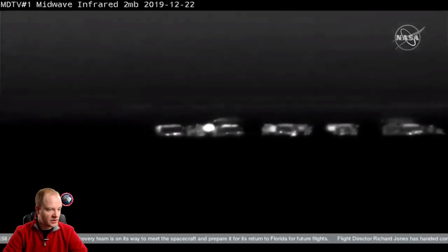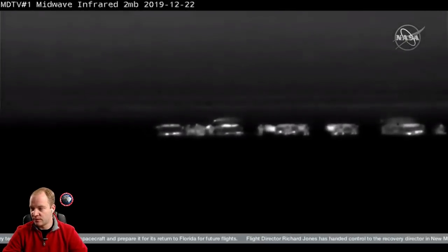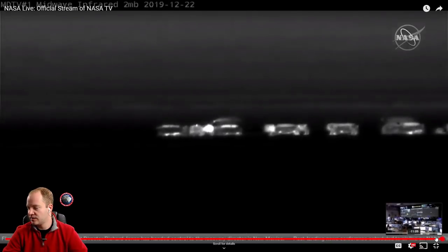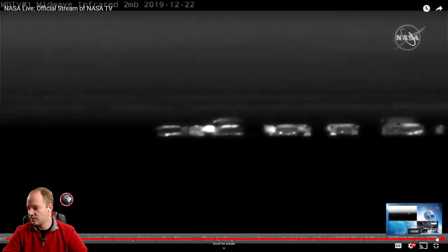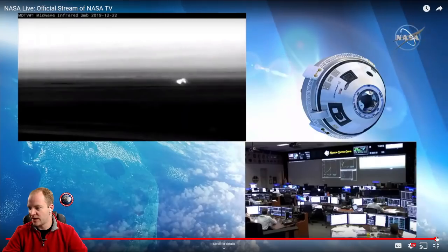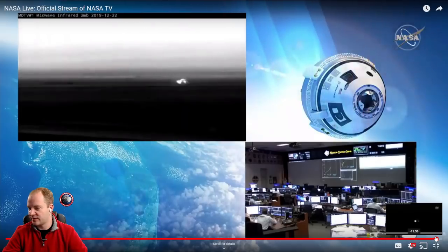All the landing systems that we saw in action today, but a number of... let's see, rewind 10 minutes. We can rewind real quick. Let's see. 10 minutes, you say? A number of the navigation system demonstrations were accomplished. We'll go back to live in a minute. Oh, there's the landing. So there's 10 minutes.